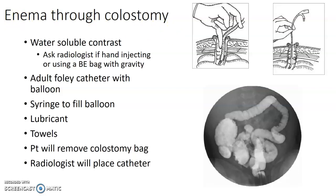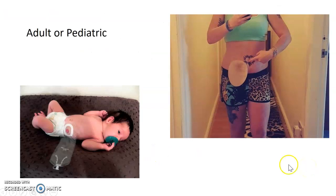It could be adult or pediatric. You're going to use a water-soluble contrast. Ask your radiologist if they want a hand inject or contrast in the BE bag, and you're going to use gravity. You'll need an adult Foley catheter with a balloon. Instead of the BE enema tip, you're going to use a syringe to fill the balloon that's attached to the adult Foley. You'll also need lubricant and towels. The patient will remove their colostomy bag, and the radiologist will place the catheter. It could be pediatric, look at that little PD bag, or adult. They have different types of bags as well.